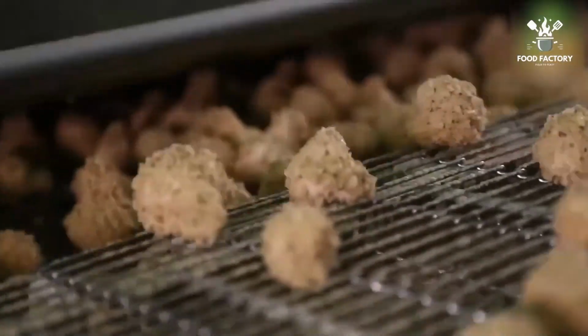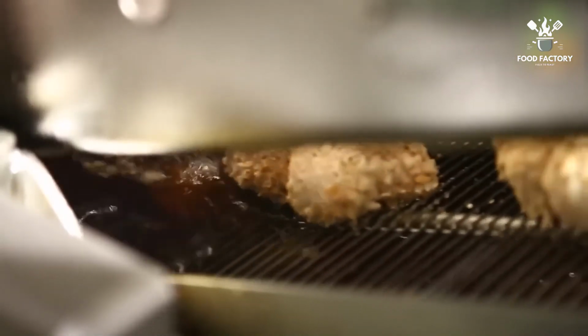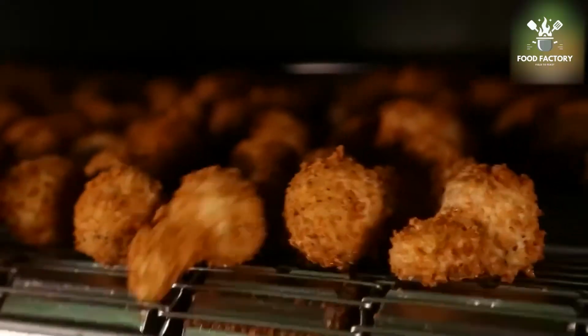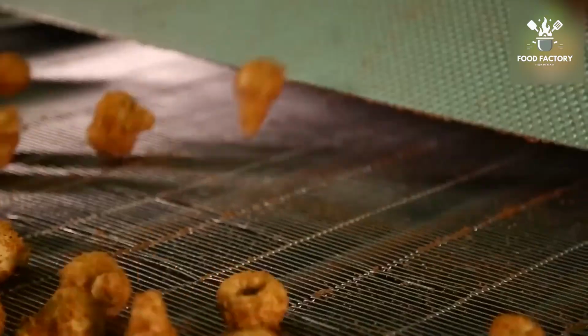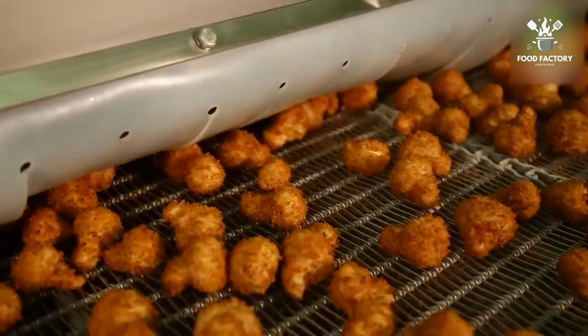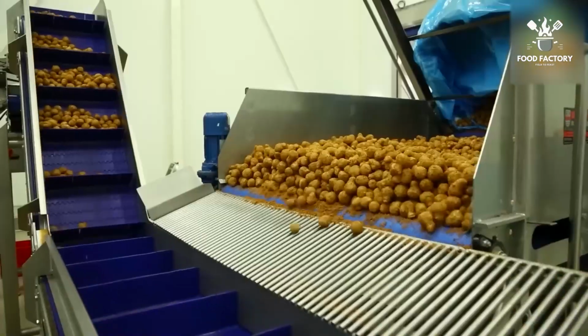After receiving their cloak, the mushrooms take a dip in a high-tech vat filled with carefully chosen cooking oil. The mushrooms spend just the right amount of time in this hot bath, achieving a beautiful golden brown color that signifies crispy perfection. The journey doesn't end there.